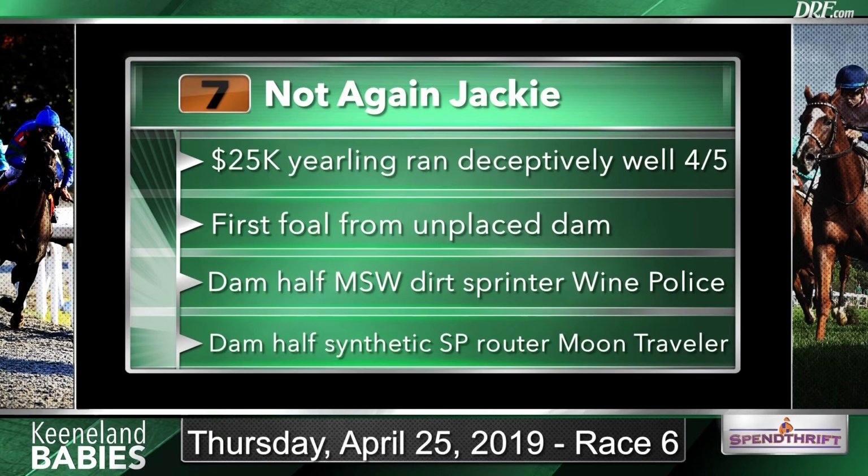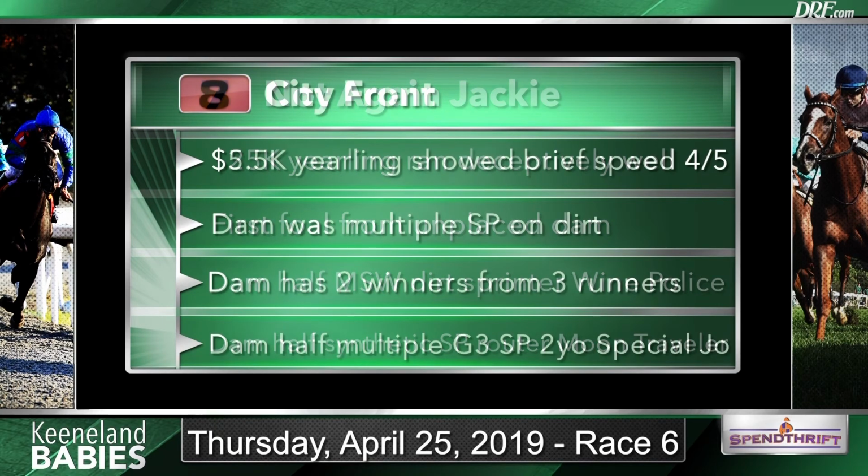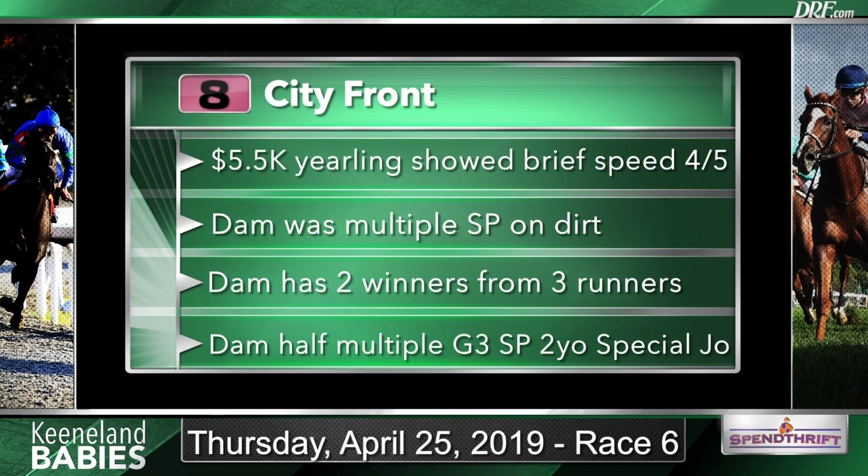City Front also comes out of that Lady Pauline race. This is a son of Summer Front, and he actually showed a little bit of speed in that race. He was sitting 4th behind a 3-ply pace battle, and then he bore out badly turning into the stretch, just showing that greenness that a lot of these 2-year-olds have, and he flattened out in the final furlong. That race was over a wet track.